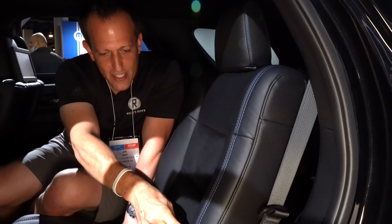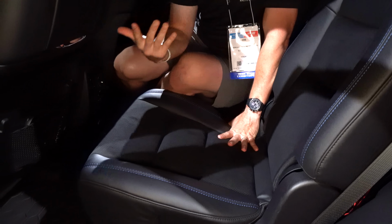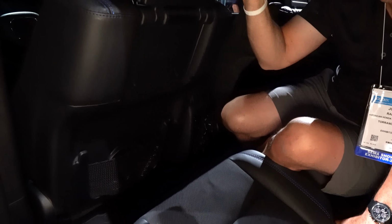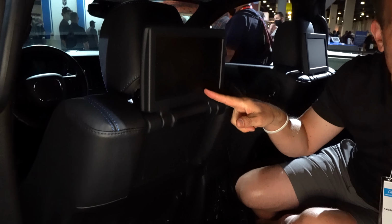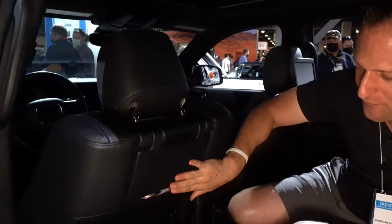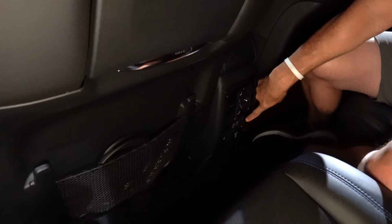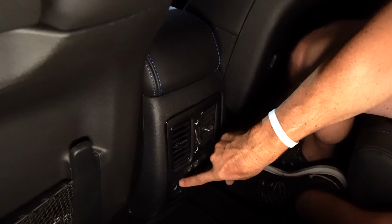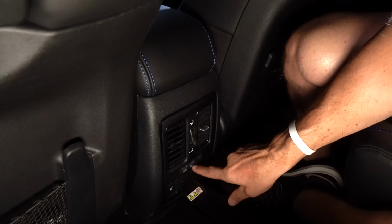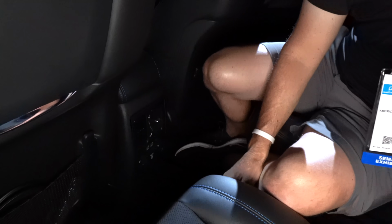I think for the mid-row, you're getting some great touches because you do have the blue contrast stitching all the way down, nice soft material. And then of course, for entertainment, you do have the flip-up rear monitors in the backs of the seats. And I like the fact that you could flip them up and flip them down. Plus you had the headsets that go with them as well. Massive command center with rear AC, heated seats, home power source, 2 USBs. The one zonk is no ventilated seats. That would have been a nice extra touch.